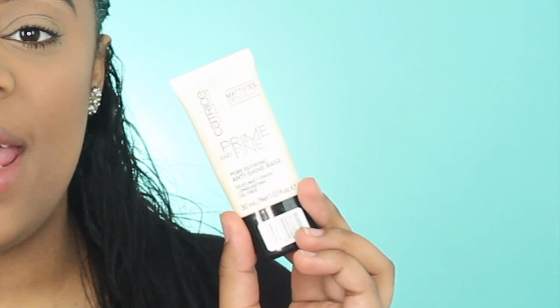I'm obsessed. Something else that I've been liking this month is the Catrice Prime and Fine Pore Refining Anti-Shine Base. This does not blur out my pores. It doesn't really do anything when it comes to texture. But I like wearing it under my makeup because I feel like my foundation glides on my skin so much better, and that's what I like about a primer. I am on the lookout for a primer that can hide my pores, like right here, these little bad boys right here.